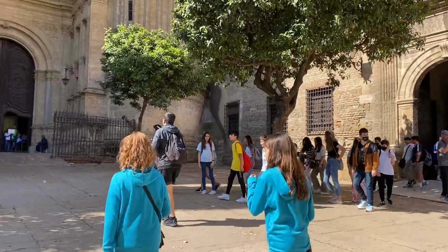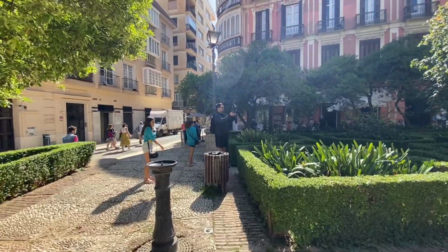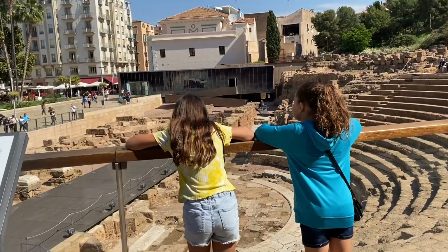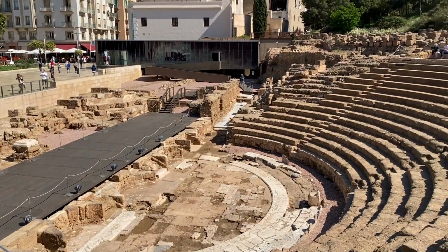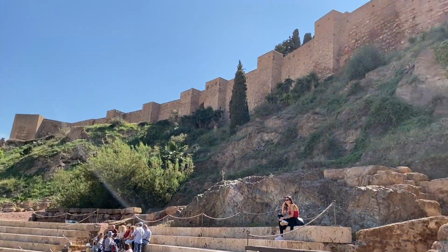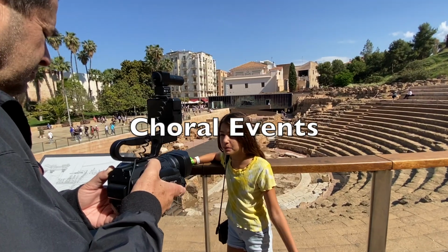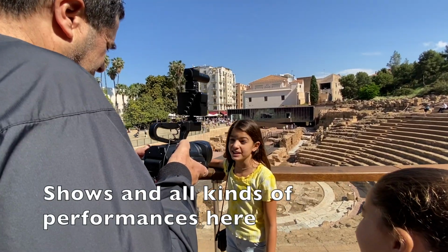Malaga was a very walkable city and there's interesting sights all around. As we were walking, we came across a Roman theater. We didn't know it at the time, but this is the oldest monument in Malaga City. This theater has been here since the 1st century BC. Roman theaters were used throughout Roman history for races, gladiator events, plays, pantomimes, choral events, orations, and commerce. And all kinds of performances here.